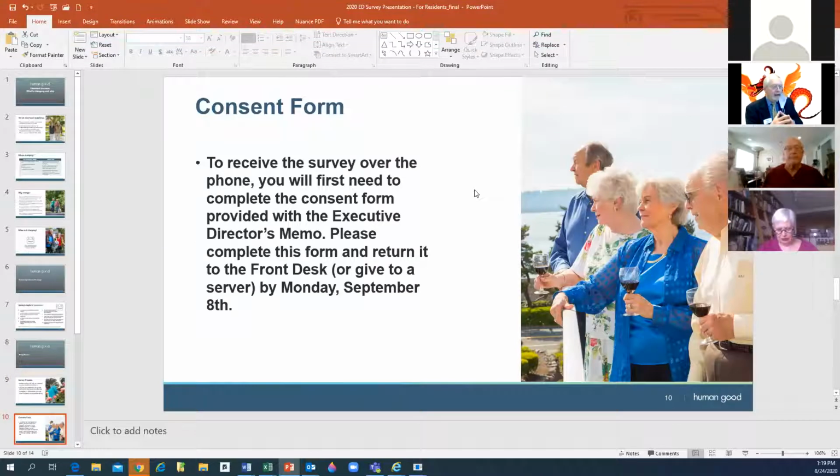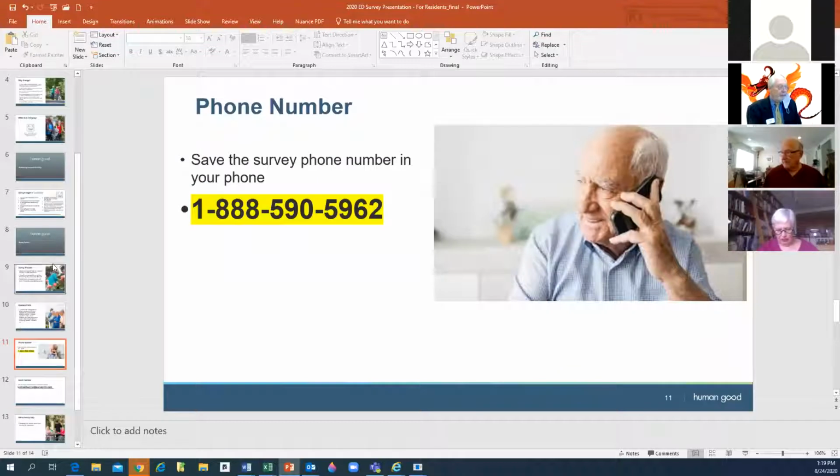And to receive the survey over the phone, there is a consent form that we're going to hand out as well, so that before anybody is allowed to call you, you have to actually opt in. And if you get a consent form and you don't fill it out, that's still opting out. So you still won't get a phone call. The phone calls would last probably 3 to 5 minutes, and that would be it.